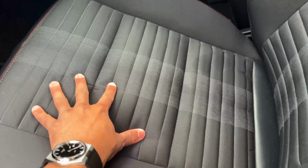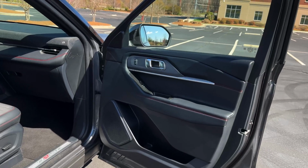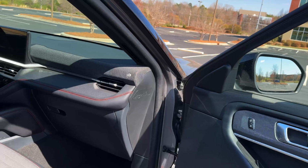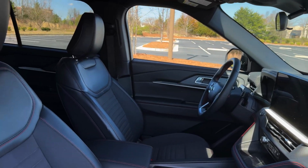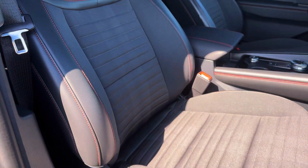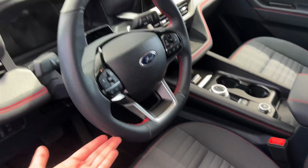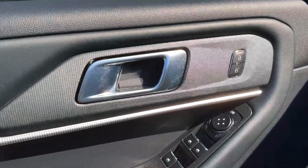Okay, these seats, I find them to be a lot more comfortable. There's actually some stiffness here, and I think that's a good thing for long trips. You're not going to be feeling fatigued, so that's good. Plus this kind of cloth with this leatherette type of finish, it should be rather easy to clean as well. With the ST line, I also appreciate this flat bottom steering wheel as well, rather sporty. The doors are pretty generic, but it does get the job done.